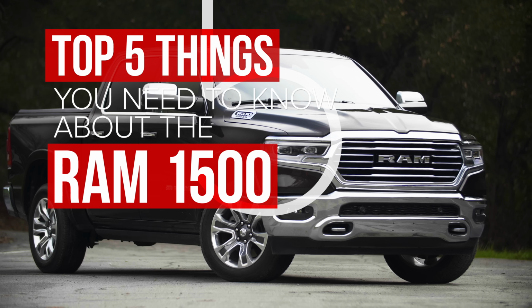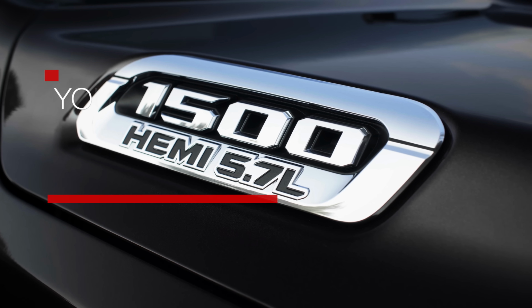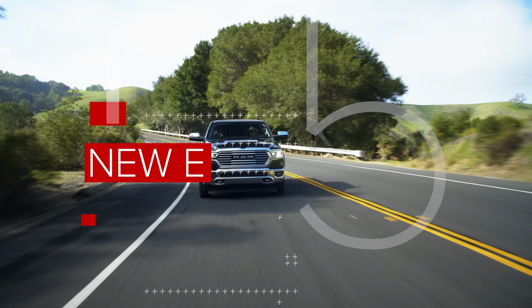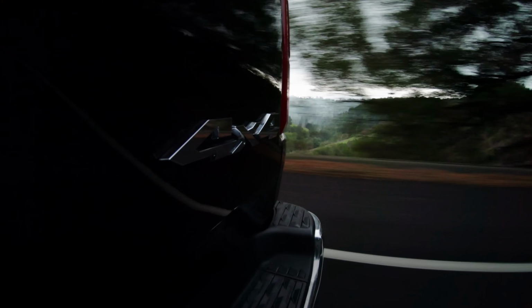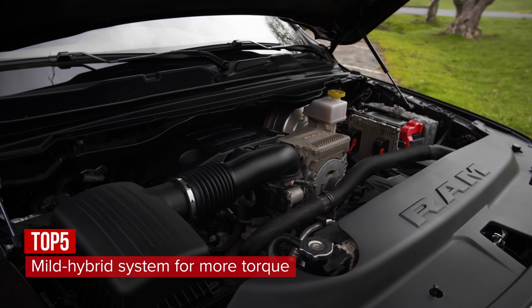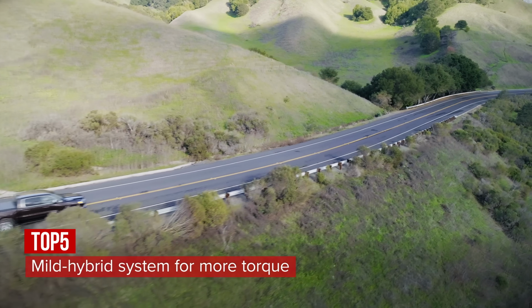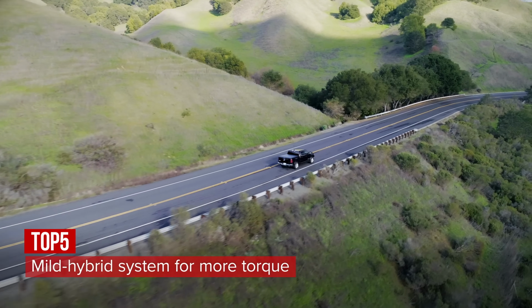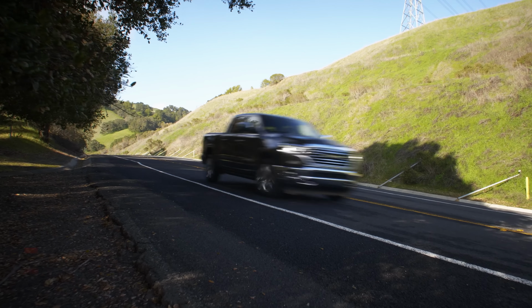We got our hands on the 2019 Ram 1500 in the Laramie Longhorn trim, and here are 5 things you need to know. The Ram is the only truck with a 48-volt mild hybrid system. Meant more for extra power than extra efficiency, this system gives the 5.7-liter Hemi V8 engine an extra 130 pound-feet of torque for short bursts of more power. Even without the eTorque motor, you still get a healthy 395 horsepower and 410 pound-feet of torque.